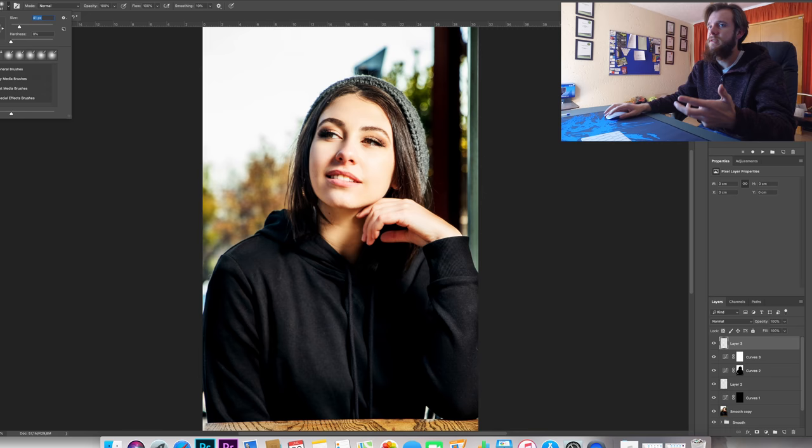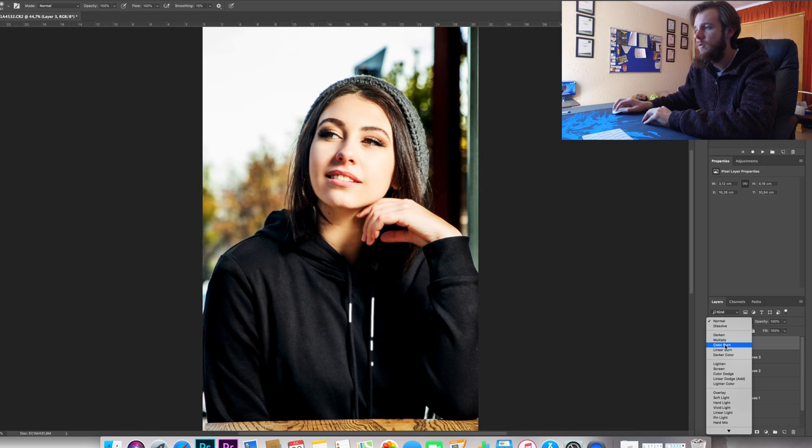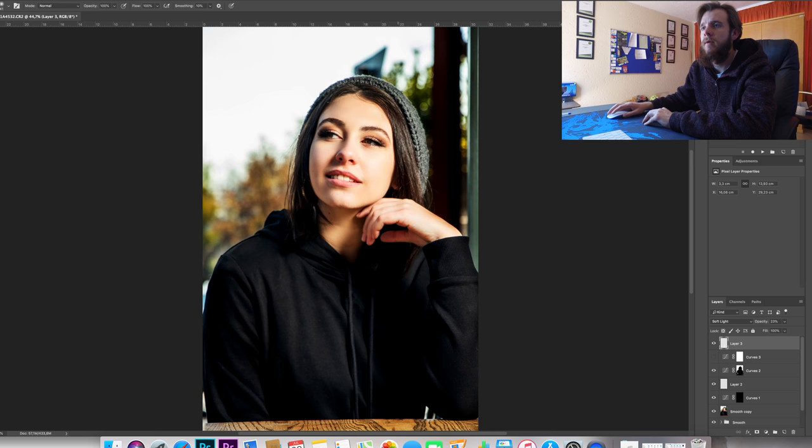So what I do is I make a layer, and I take just a little bit of white line on it. We do soft line and lower it. Alright, let's see what else. Make another layer.